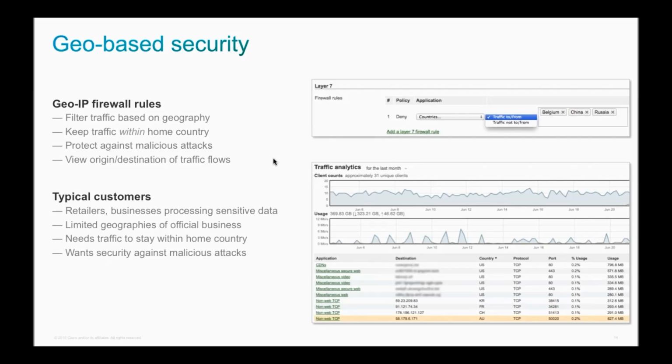And there's also some additional visibility, and I think we're going to continue to build out this feature, but it's neat because you can actually go in and see where your traffic is coming from or going to. So you can view the origin and destination of traffic flows. It's just a nice peace of mind feature.